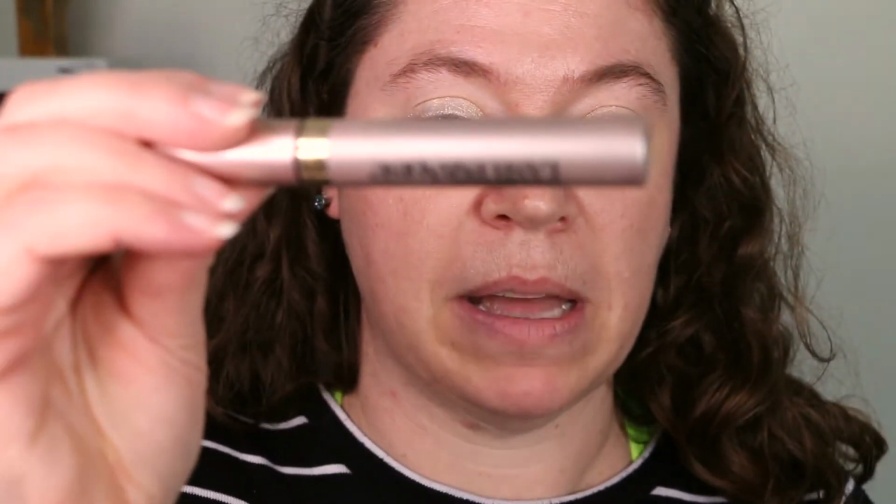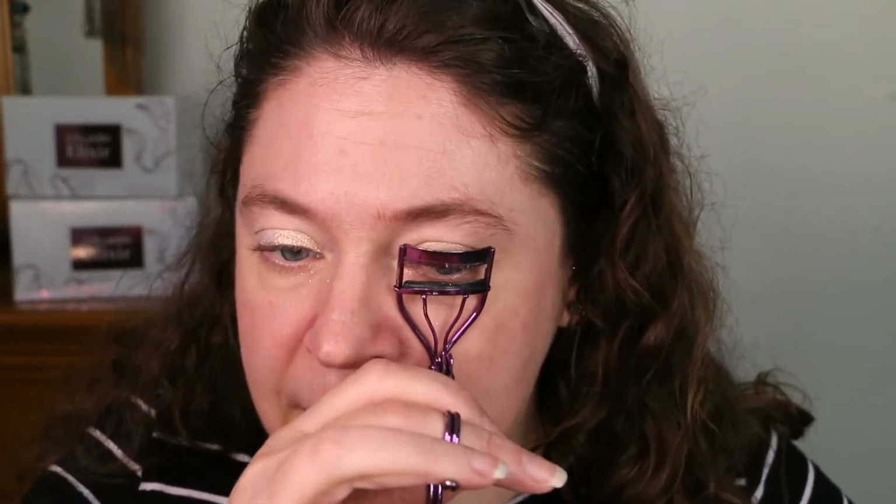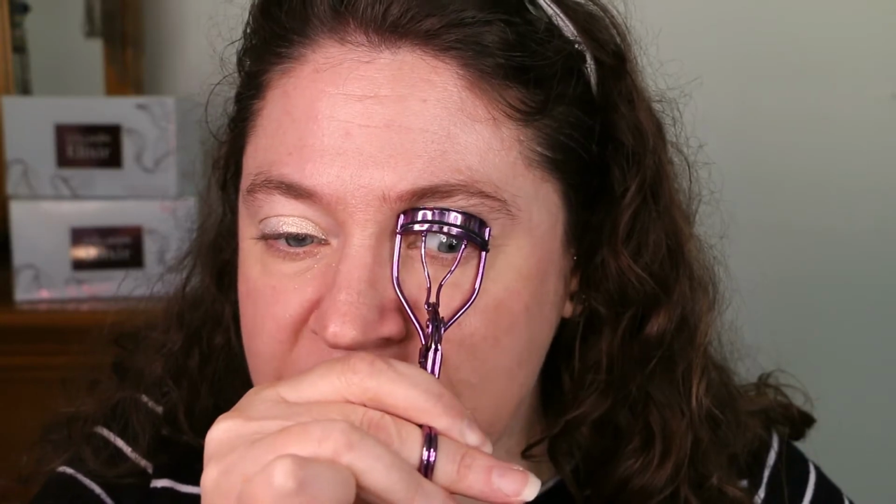We are gonna grab a couple of tools here. Lash curler, mascara, and then we'll do the brows last. So I'm gonna zoom this out just a little bit so you can see. I'm gonna give these lashes a curl because I want that mascara to help open up these eyes, and it does that best when the lashes are curled upward. I'm using L'Oreal Lash Paradise in black noir.